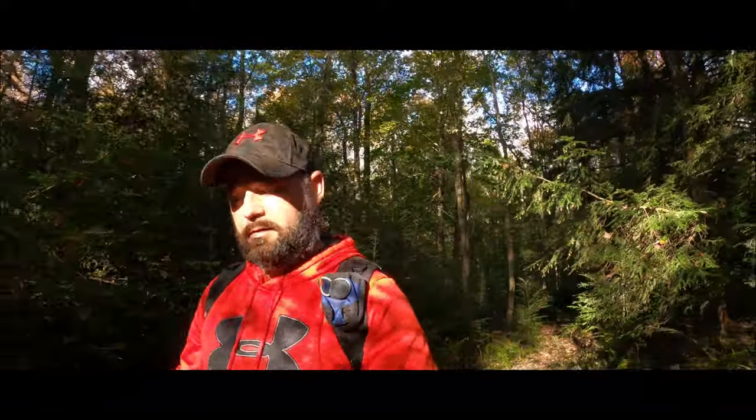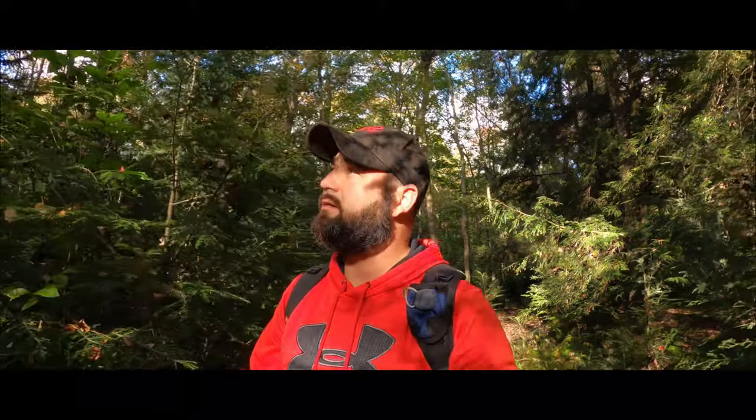A couple of observations about the trail so far. As I had read online, it is very muddy. Of course, that should be expected when you're traveling through a swampy wetland area. But there's a very lovely diversity of trees and different plants.